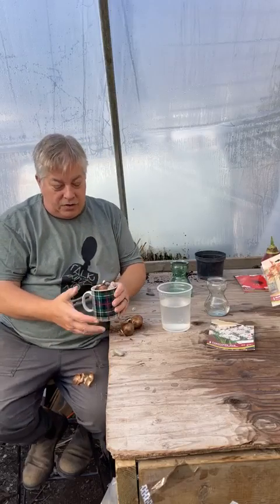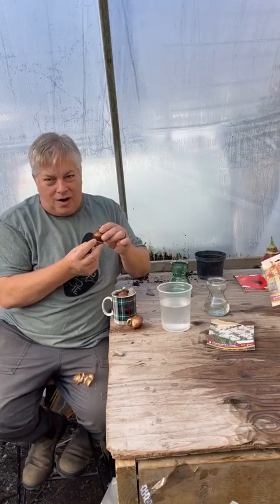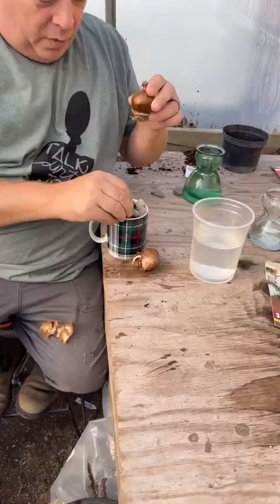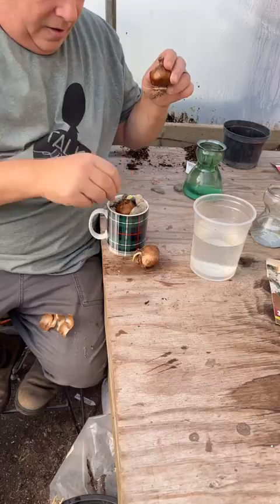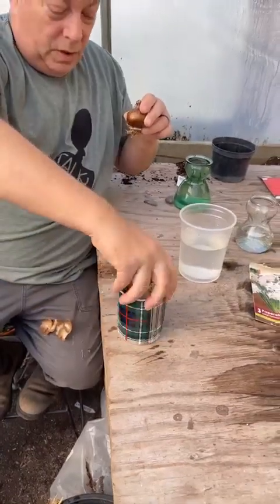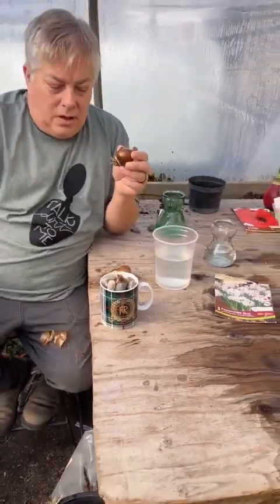I can't even show it to you exactly, but what we've got is the bottom of the bulb, the bulb plate where the roots are, sitting in water, and then we're surrounded by stones again, and that is all you need to do. I'll turn it there, so there we go. That's all you need to do.